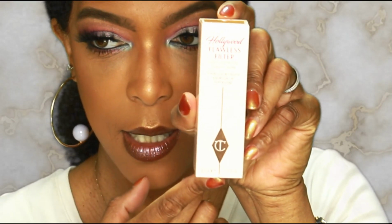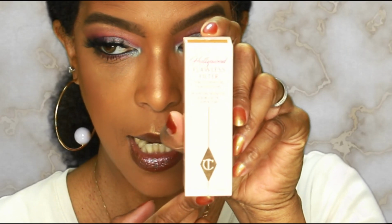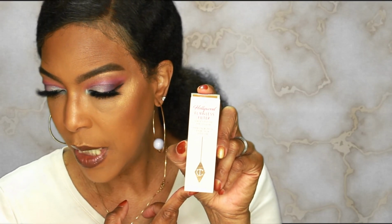And this is what this product looks like. And this product is not a foundation. This is a product that is supposed to give you that glow. So this is a very unique product based upon the claims. What it does is the Hollywood Flawless Filter is a customizable complexion booster that can be used as a primer, highlighter, and can be mixed with your foundation to get a perfected dewy finish or glow.